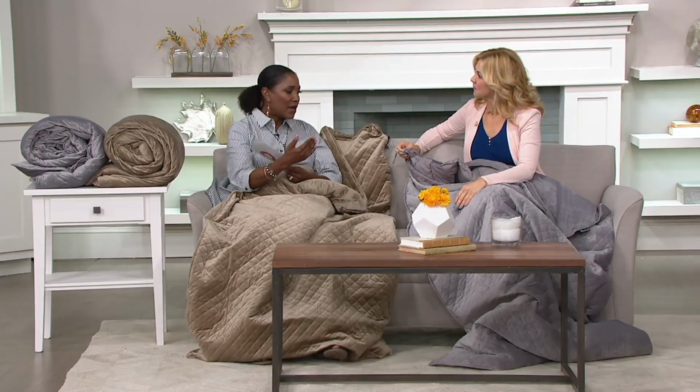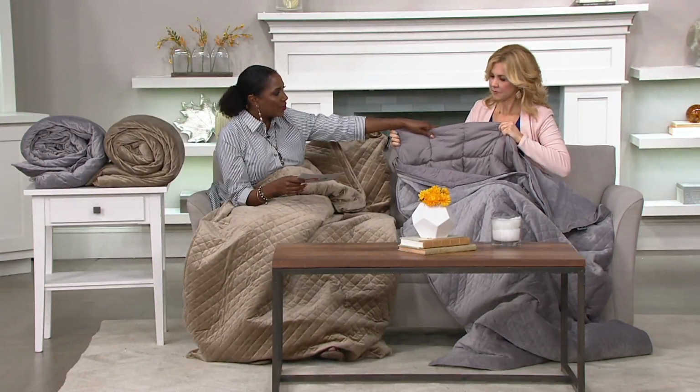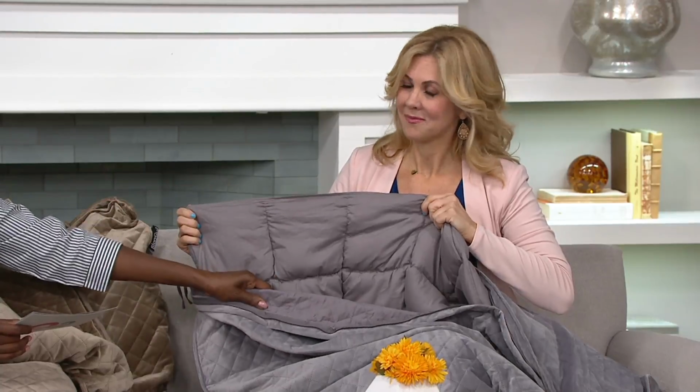But the price is phenomenal, and if you think about your lifestyle and how important sleep is, it is important to figure out whatever you can do to get to that next level. So, Amy, there's two pieces to this: the inner weighted blanket, and then the external cover.